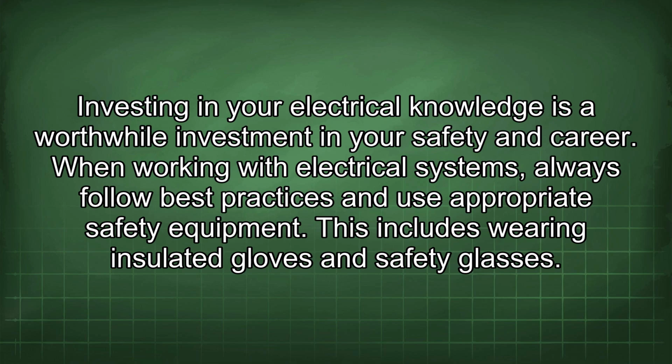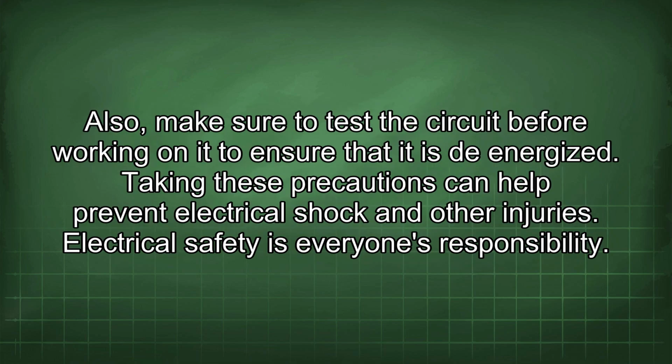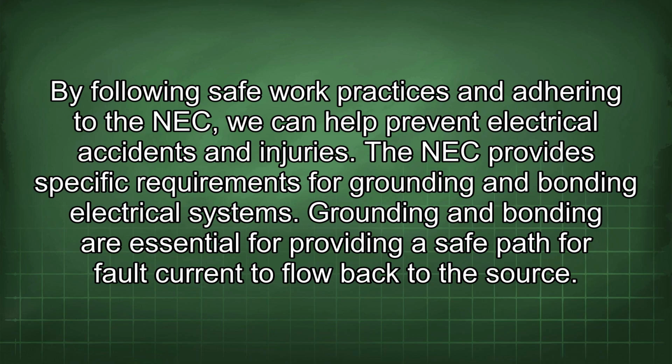When working with electrical systems, always follow best practices and use appropriate safety equipment. This includes wearing insulated gloves and safety glasses. Also, make sure to test the circuit before working on it to ensure that it is de-energized. Taking these precautions can help prevent electrical shock and other injuries. Electrical safety is everyone's responsibility. By following safe work practices and adhering to the NEC, we can help prevent electrical accidents and injuries.